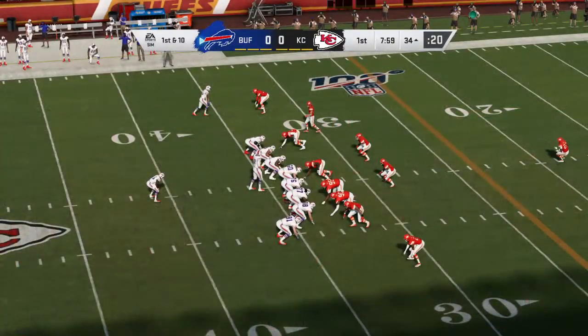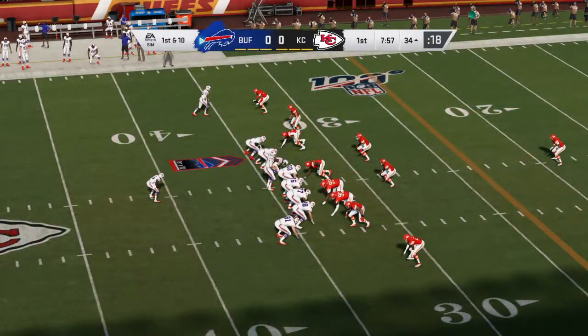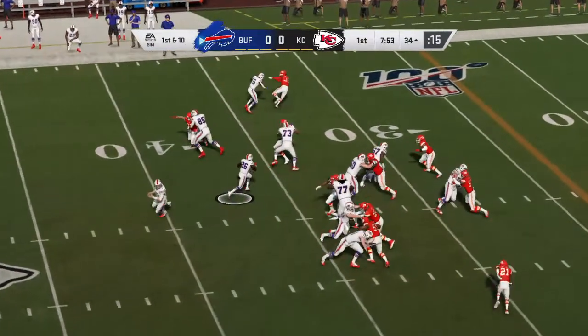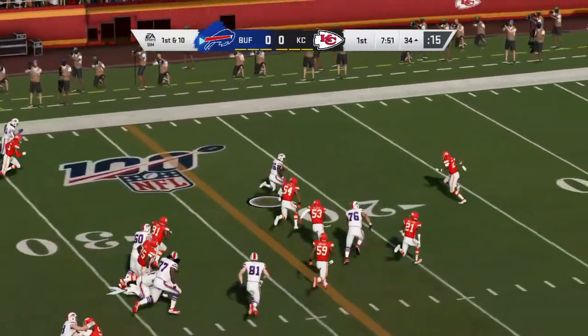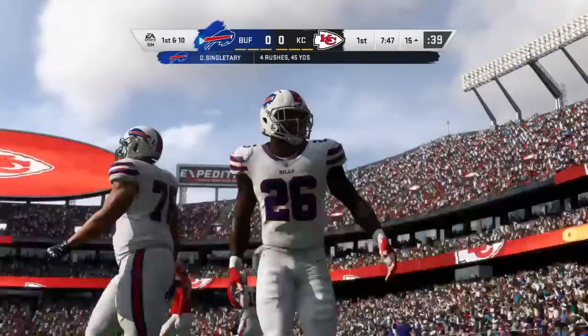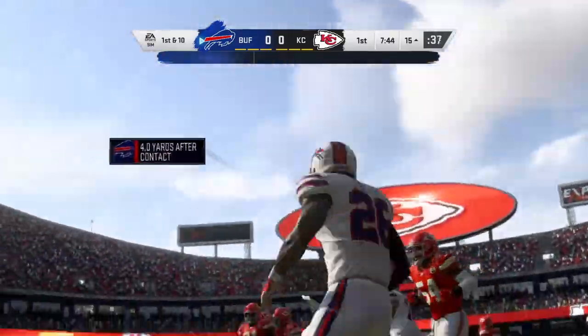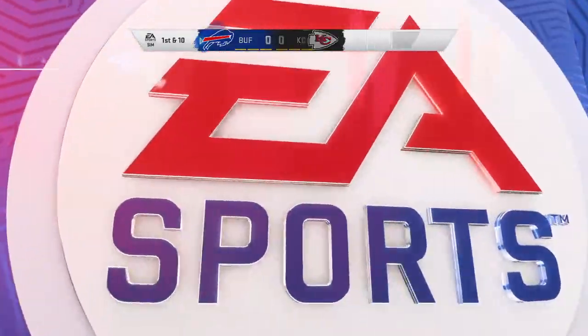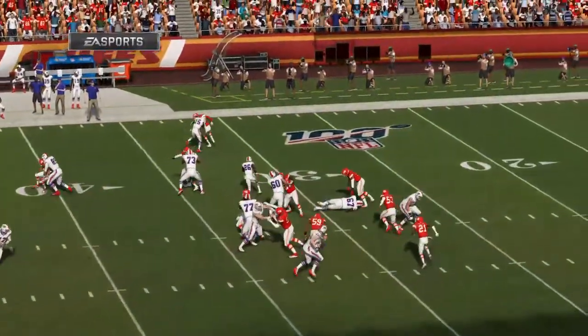From the 34 now, here's 1st and 10. Allen going to give this one to Singletary. And taking it to the 15-yard line before he's brought down. Another nice gain. That's now 30 yards between those last two plays. Quite the opening drive march they're on right now.